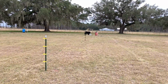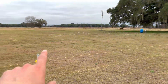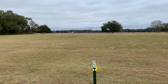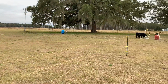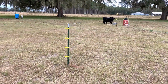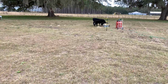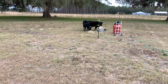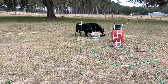Well, we got everything fixed up, I think. We ended up running along the front barbed wire fence that we have out there. We ran one strand about halfway up of the electric fence and tied it in, just because it's out by the road and it's only four strand of barbed wire. We wanted to have a little extra protection out there. But they seem to be settling down pretty good now. They're coming up to eat dinner.